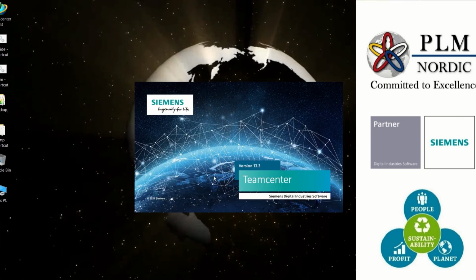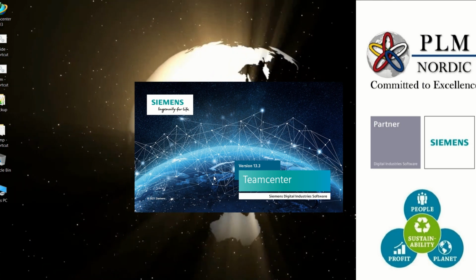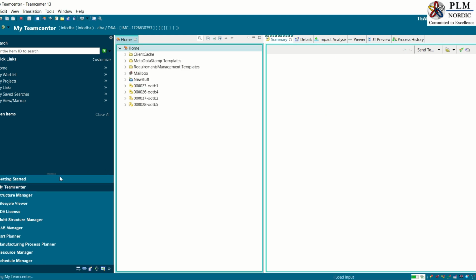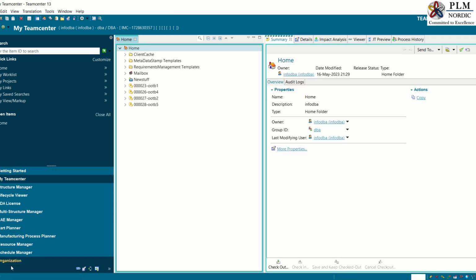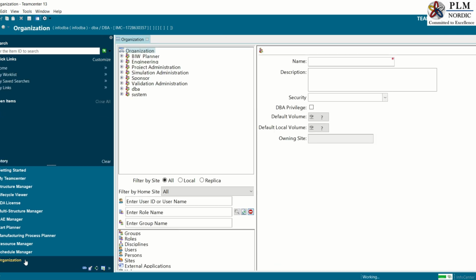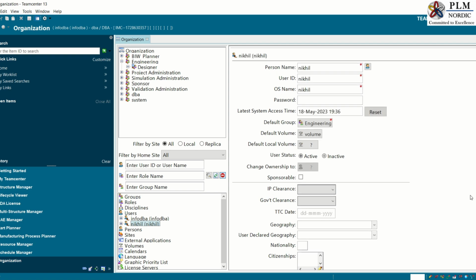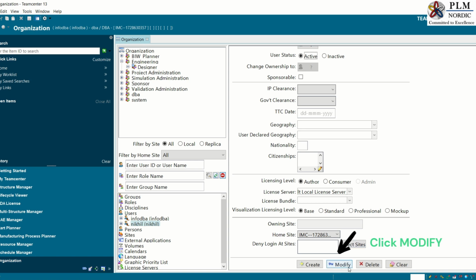To resolve this issue, the support executive logged into Teamcenter using administrative privileges. Meanwhile, the support team will ask for the manager's permission to activate the account if needed and see if a license is available. Then we checked in Organization module in Teamcenter and found that Nikhil's account is inactive. He activated the account and saved the changes in Teamcenter using Modify button.